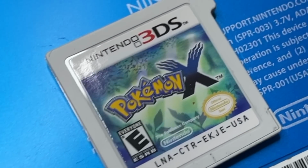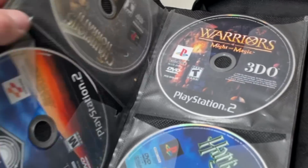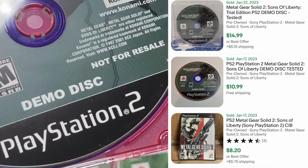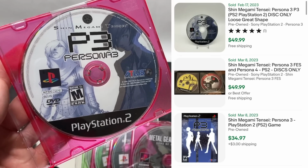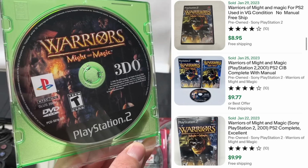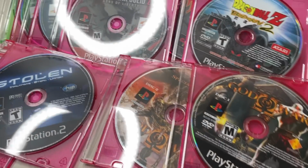X marks the spot. A bunch of PS2 games, all disc only unfortunately, but there might be some bangers in here. Let's check. Metal Gear Solid 3 Subsistence, both discs, Sons of Liberty with the demo disc included, Dragon Ball Z Budokai 2 and 3, Shin Megami Tensei, Stolen, haven't heard of this game before, God of War, baby, you gotta have it, Shining Force Neo, I can't remember if this one was good or not, Warriors of Might and Magic, and finally Champions of Norrath. Overall, pretty sick lot of games right here.